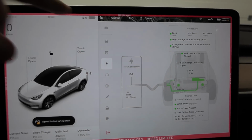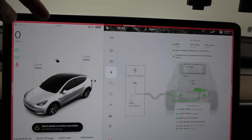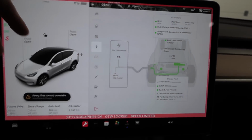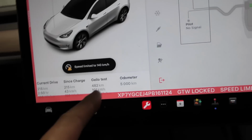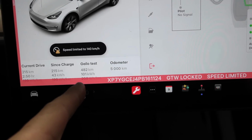We are back home now with 12%. That's perfect. Hey, chill. We're in service mode. Then it goes to chill mode by default. Okay. So yeah, the trip was 482. The car over reports a little bit. It's supposed to be 470 something, I think.